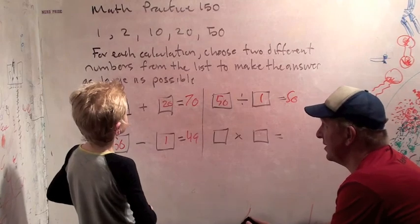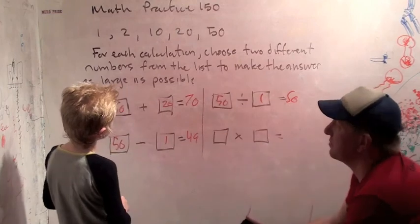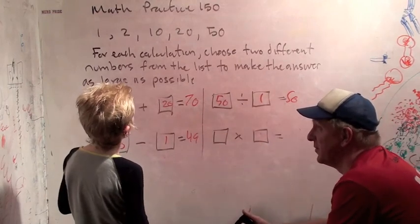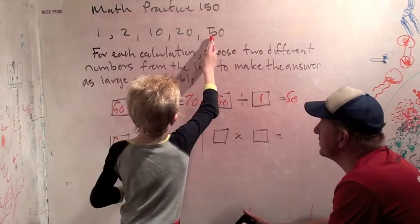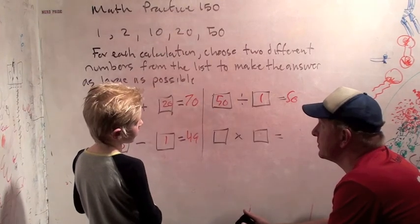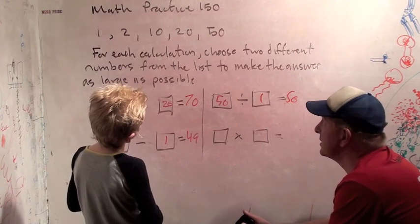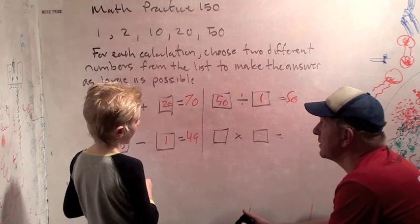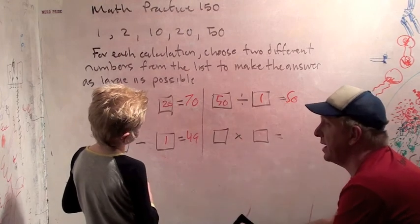That is pretty cool. Alright, you ready for the super challenge? The last one. You have to pick two numbers from that list and make the times as big as possible. Whoa. So, if you do 50 plus 20 times 20 again, you get 20 sets of 50. It's pretty hard to add, but remember, we're trying to make the times as big as possible.